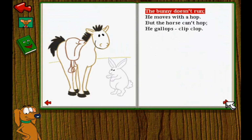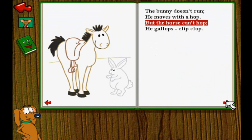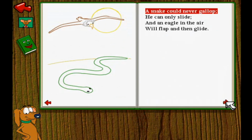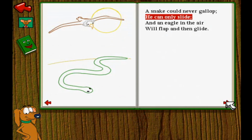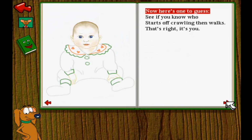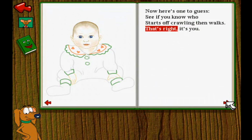Animals on the Move by Mark Towner. The bunny doesn't run. He moves with a hop. But the horse can't hop. He gallops, clip-clop. A snake could never gallop. He can only slide, and an eagle in the air will flap and then glide. Now here's one to guess. See if you know who. Starts off crawling, then walks. That's right, it's you.